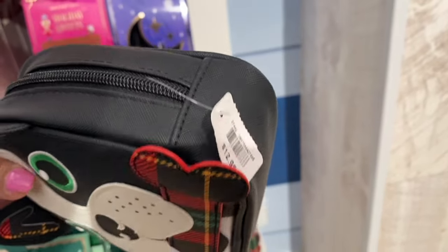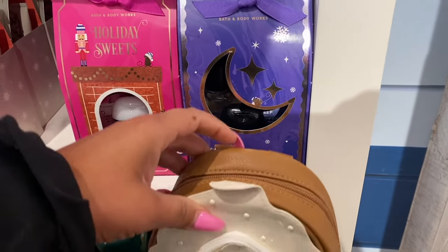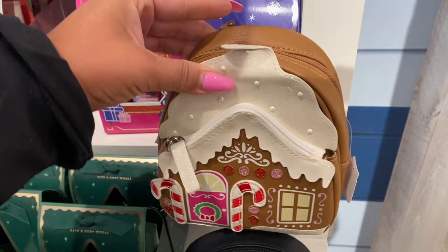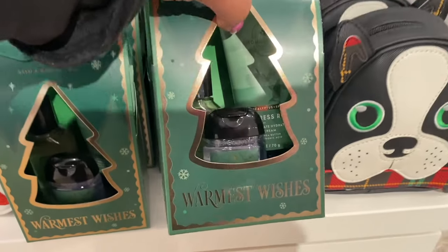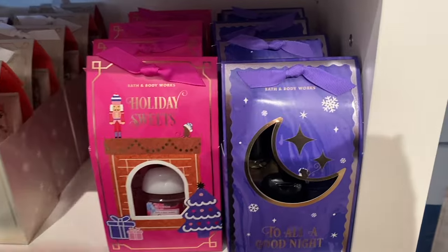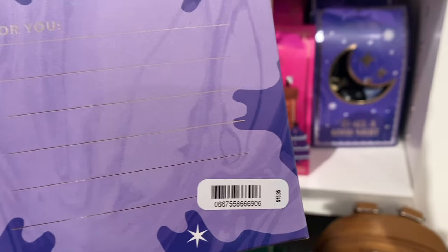So anyways, the doggy, $12.95. Again, all of these bags that don't have like a strap or a backpack, it's $12.95. This little backpack, the gingerbread backpack, is $18.95. I totally think they could have made it $16.95, but whatever. Warmest Wishes, this one is the Aromatherapy and the Stress Relief. And then this one is the lavender, this purple one, the lavender vanilla, To All a Good Night. All of these are $15.95.